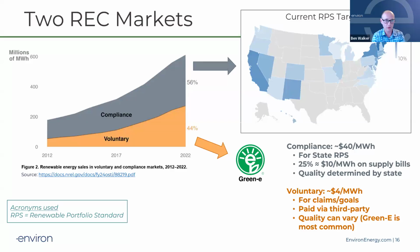Those are much lower cost, right? So we're at $4 a megawatt hour. And the reason you're doing this is just to meet PR goals or any sort of sustainability target. A note on these is that the quality can vary.